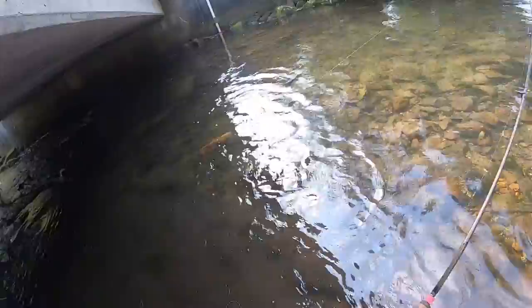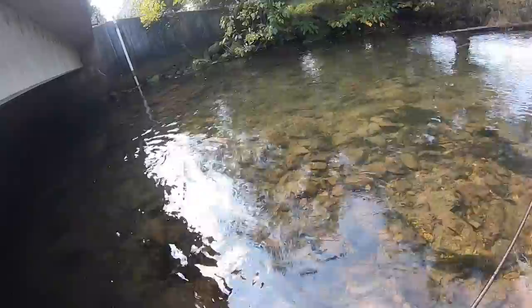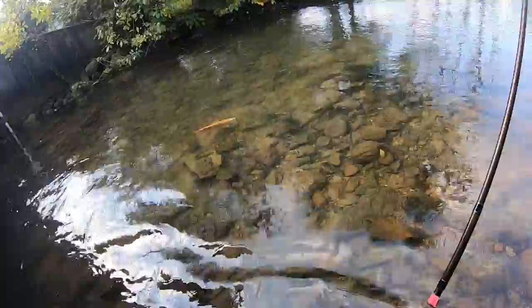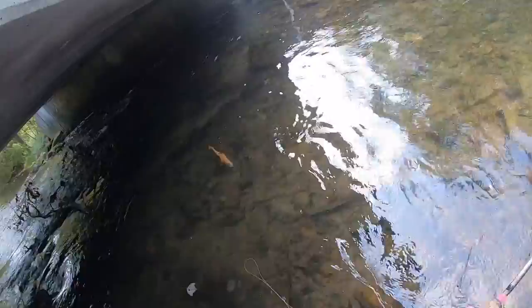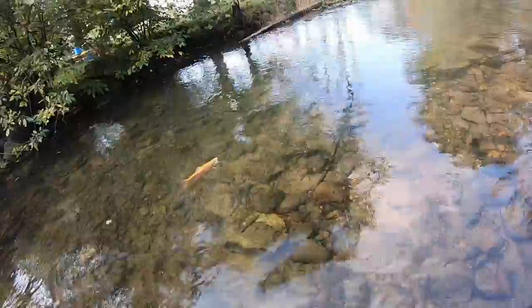That's a nice golden. I've actually never caught one of these. Let's see if we can get him in. Come on upstream. Come here. Nope. Stay here. Ah, he's so pretty. Stay here, stay here. Come on upstream. Yeah. Come on over here. Come on.